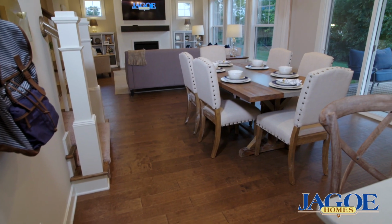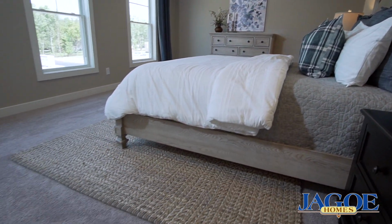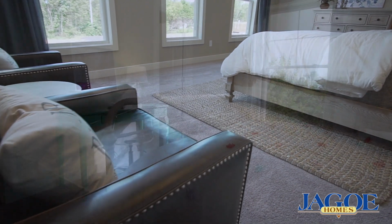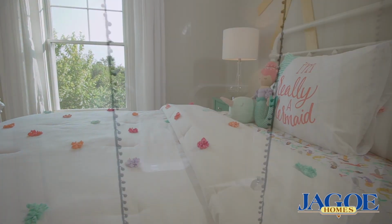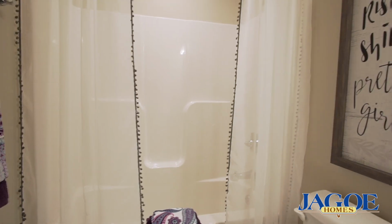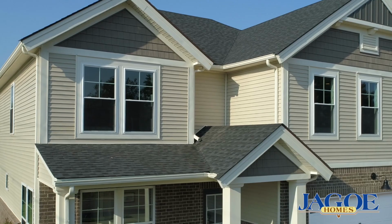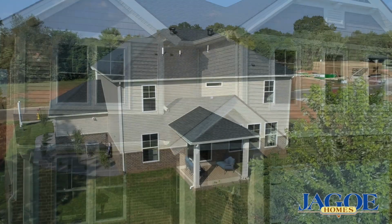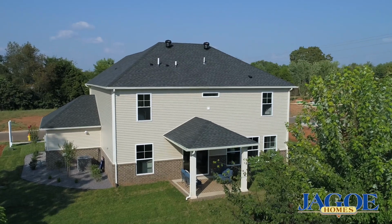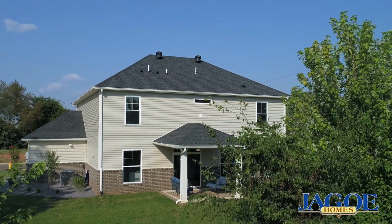The home features engineered hardwood flooring throughout the first floor, with the upstairs covered in luxurious Mohawk carpet. The high-efficiency air conditioning, gas furnace, and programmable thermostat will save you thousands on utility costs in the coming years. The classic exterior is a combination of brick and vinyl siding, highlighted with architectural accents. A fully sodded yard, deluxe landscape package, and irrigation system enhance the home's natural appeal.